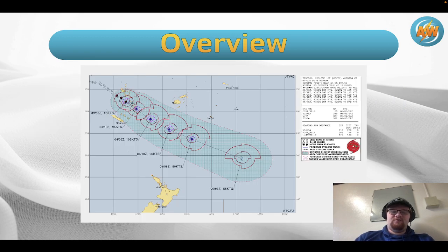So here's the Joint Typhoon Warning Center cone. As of 6Z, it had winds of 85 knots. It has strengthened a little since then. The most important thing about this cone is the fact that a lot of the southernmost islands of Vanuatu are going to be over the hurricane force wind field, and this does mean that impacts could be pretty significant. Impacts might include storm surge, high winds, and heavy rainfall.